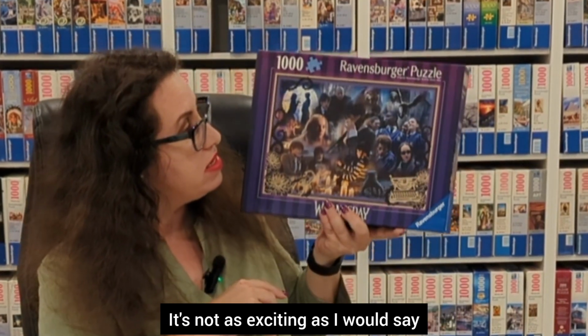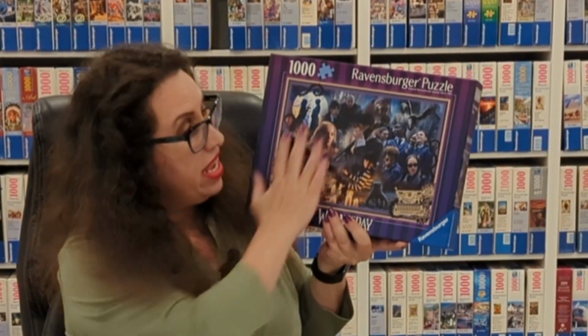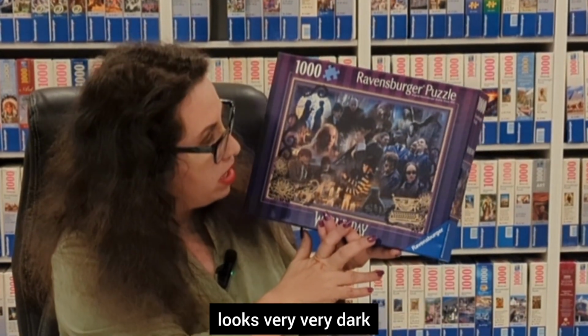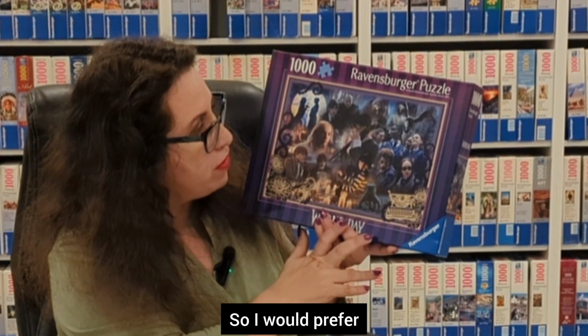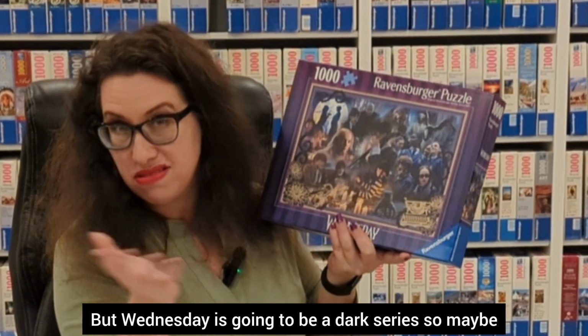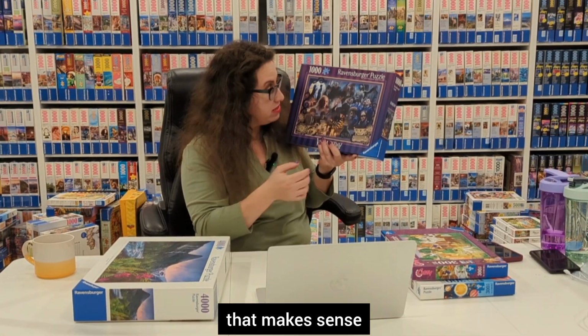It's not as exciting, I would say. It is a collage of all the images, and it mainly looks very dark. So I would prefer if there were a little bit more colors in it, but Wednesday is going to have a dark series, so maybe that makes sense.